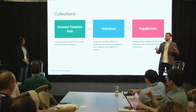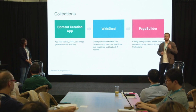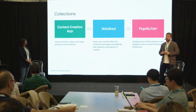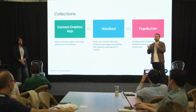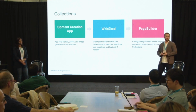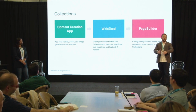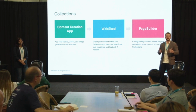At a very simple level, a collection is just a list of stories, and it lives in WebSked. But there's a lot of things we can do with them, and mostly we can be populating blocks in Page Builder with this content. So on your homepage you can have editors' picks, or today's top 10, or most read stories, things like that.